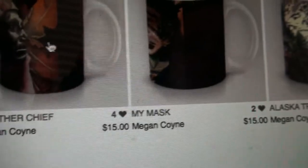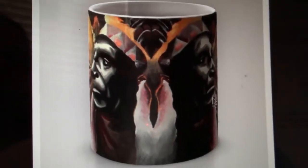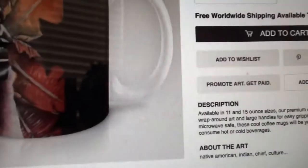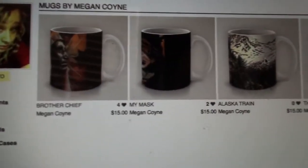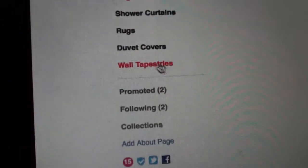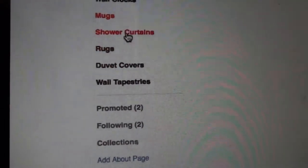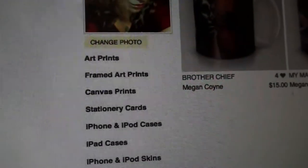So like these ones, they look like they're just weird, but if you click on them, there's a front view also, so you can see what it looks like from the front. Let's see. Isn't that gorgeous? And then the train one is one of the really cool mugs. I really like the way this one turned out. So there's the side view and the front view. So it's pretty neat. And then there's also wall tapestries, duvet covers, duvet or duvet, I don't know how to say that. Duvet. Rugs, shower curtains. So there's all sorts of neat stuff on here.